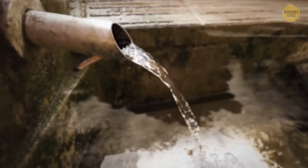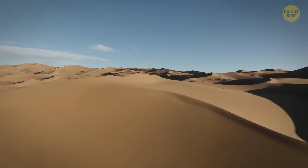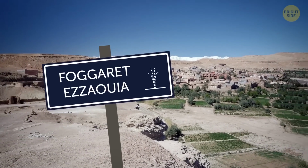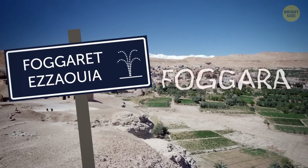Now, let's say these wells made human-made oases possible. Even the closest municipality name was an indication that this could be true. The name Fogueret Essaouira is actually named after fogerets, these ancient wells. Now, this lead was proving to be very accurate.